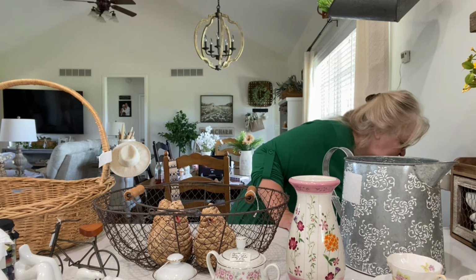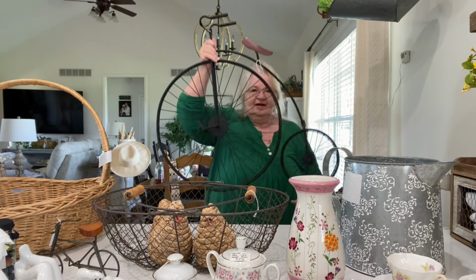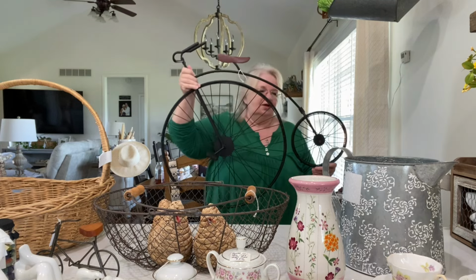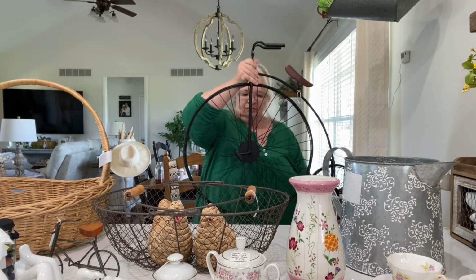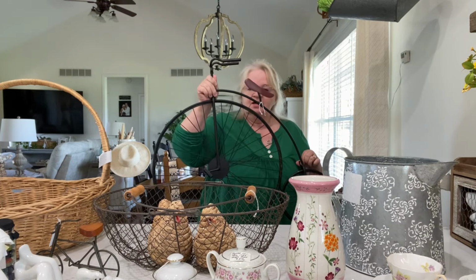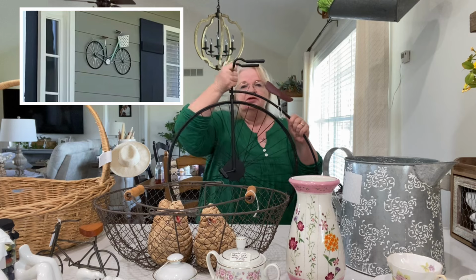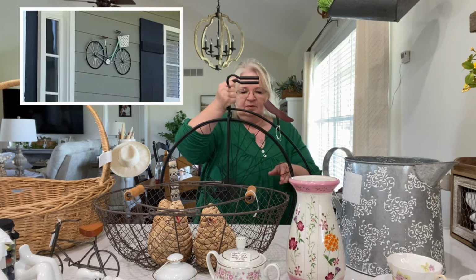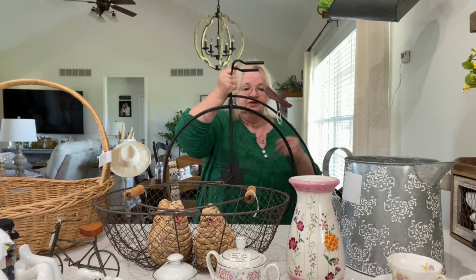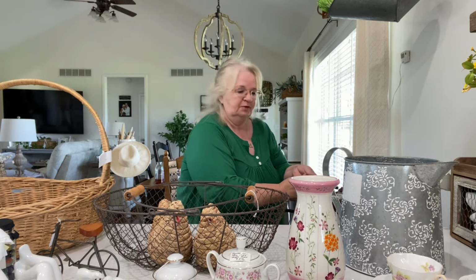One of the first things that I found is right over here. And this is a bicycle, a metal bicycle that you can hang on the wall. It's got two little things on the back to hang it up. And I could also hang this on my front porch. And how adorable is this? You know that I have one out there for spring, but how adorable is this? And I only paid $11 for this. So I was happy to find that.